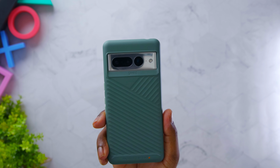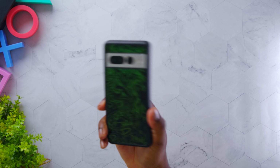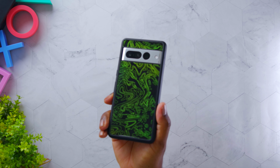But if I want to be a bit more flashy, I will definitely swap out that one for my D-brand grip case with this holographic skin on top that just gives it that awesome edge.